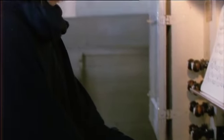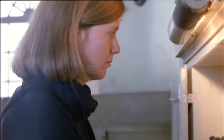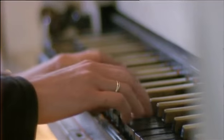When Cornelia Schneider, the present organist, plays, the intervening centuries seem to melt away.